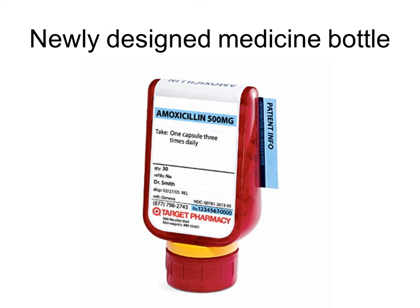This is a newly designed medicine bottle, and it's very easy for older hands to be able to use and open, but when you look at this, the moment you look at it, you can see what the drug is, amoxicillin. It screams it at you. And there's also a little card in the back that has patient information.